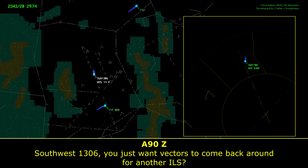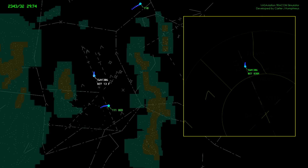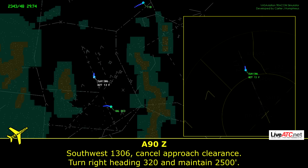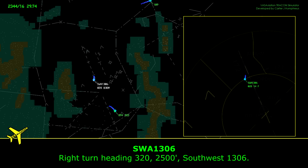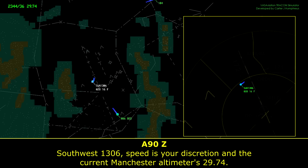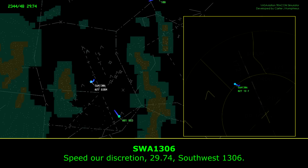Southwest 1306, do you just want vectors to come back around for another ILS? Yeah, vectors back around, thanks, Southwest 1306. Southwest 1306, cancel approach clearance, turn right heading 320 and maintain 2,500. Right turn heading 320, 2,500, Southwest 1306. Southwest 1306, speed is your discretion and the current Manchester altimeter is 2974. Speed our discretion, 2974, Southwest 1306.